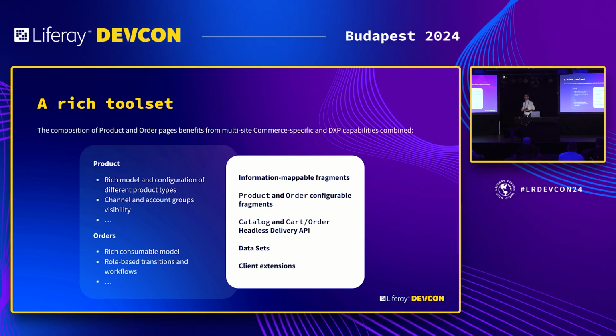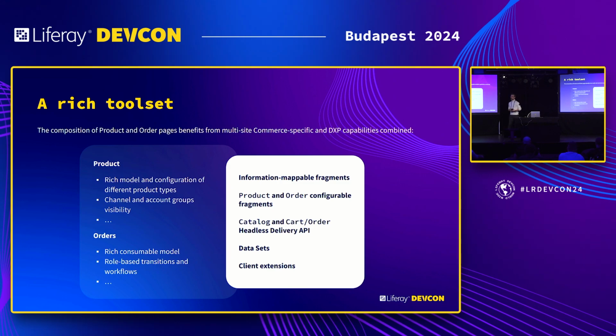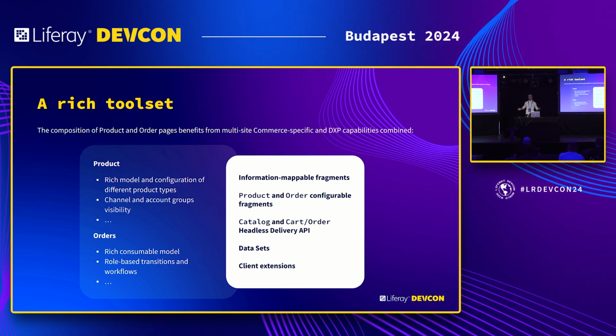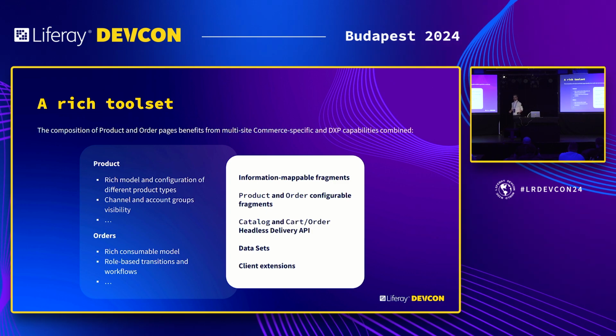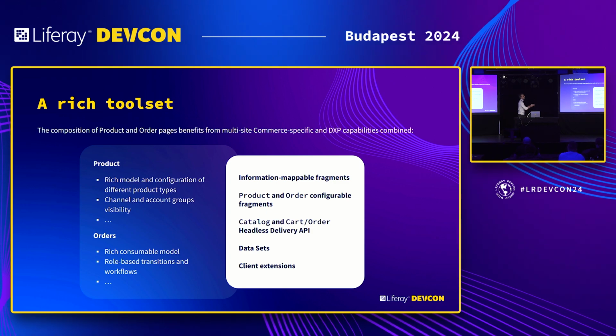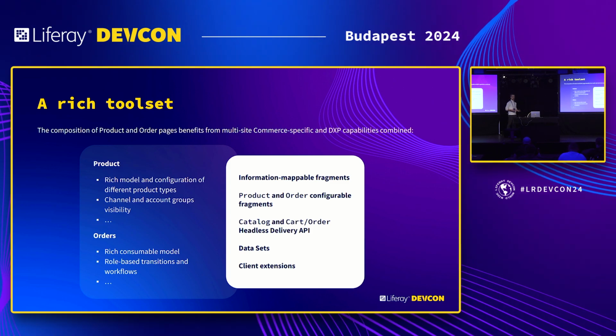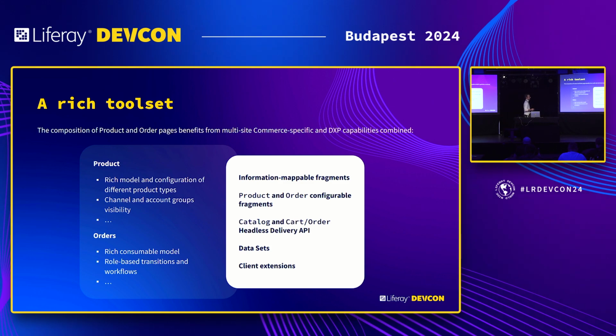Well, we have case scenarios in commerce that are more complex. We have workflows, for example, for orders that go from one action to another, and they need to follow a specific order. We have other needs to cover. So this is why we also have our own set of configurable fragments.